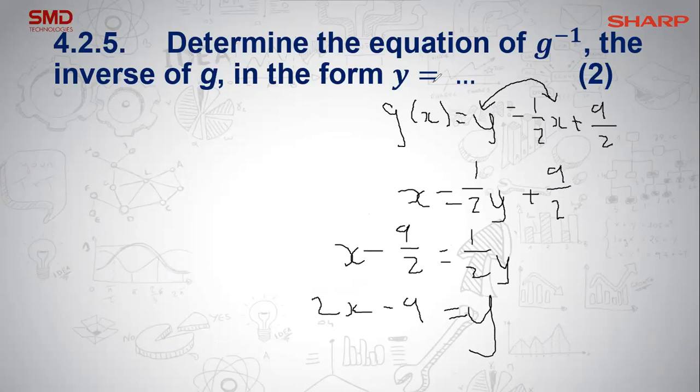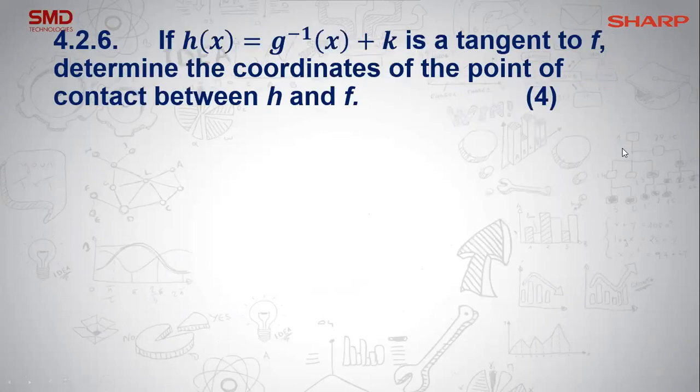It's a pretty straightforward one. It's quite a nice one to do. Okay. Oh dear, we should have written that down. What was it? Y is equal to 2X minus 9. Right. Okay. So if h of x is equal to g to the minus 1 plus k is a tangent to f, determine the coordinates of the point of contact between h and f.